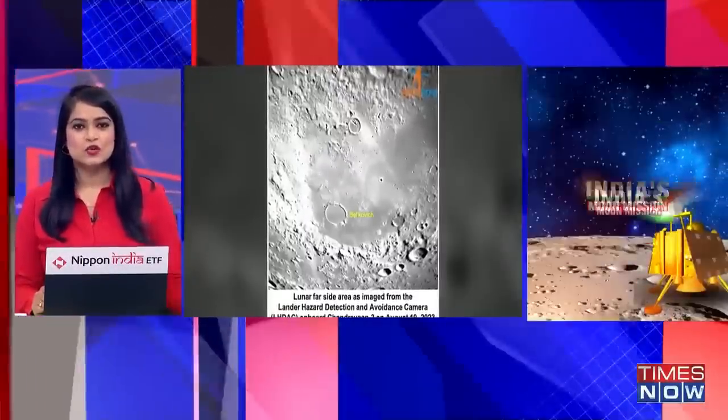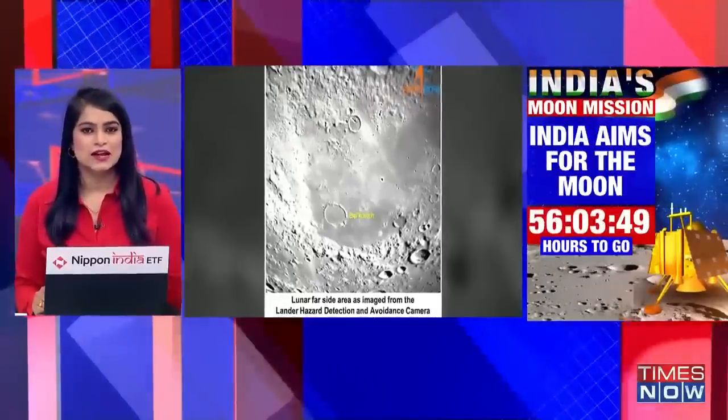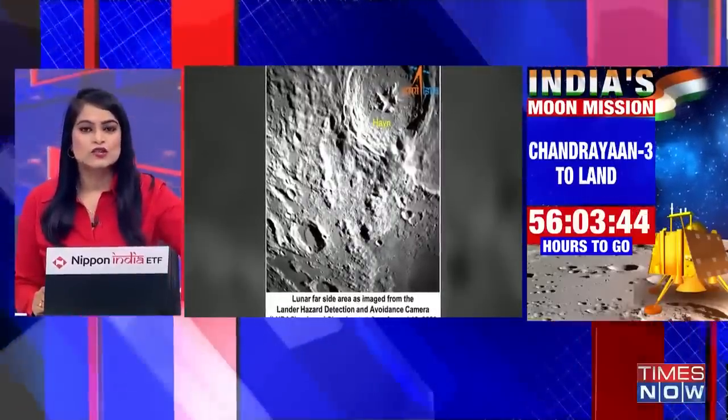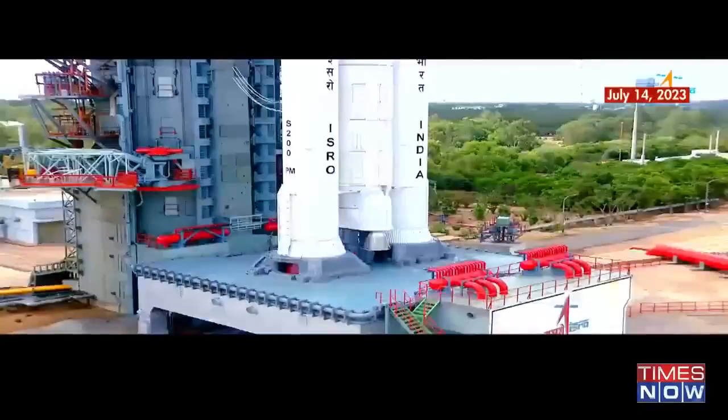ISRO has released images from the moon's far side. The images show craters on the lunar surface as captured by the lander hazard detection and avoidance camera that is on board the Chandrayaan-3.